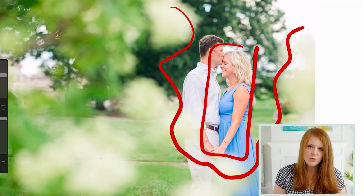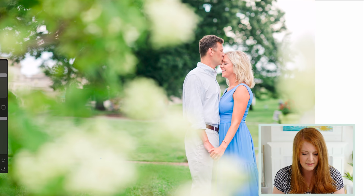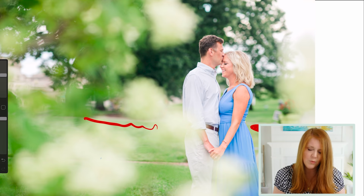And a lot of times in these type of scenarios, I like to crop up at the waist because when you crop up at the waist, the closer your subject is, the more blurry the background is. If they were standing all the way back here, then this background wouldn't be as blurry. This area would not be as blurry, and the impact of the 85 millimeter lens would not be utilized to the best of its ability.